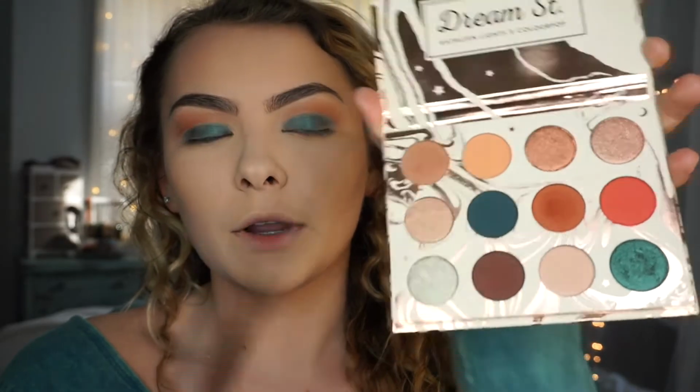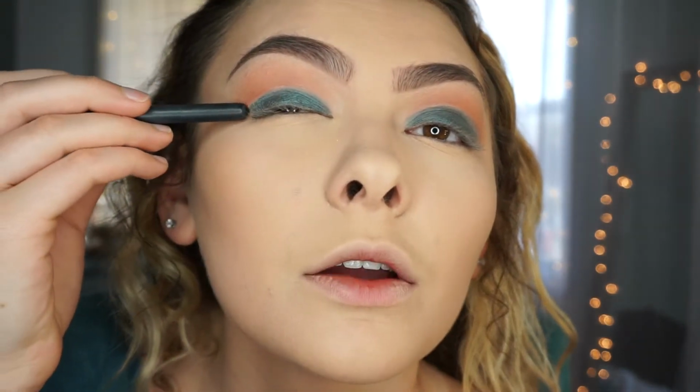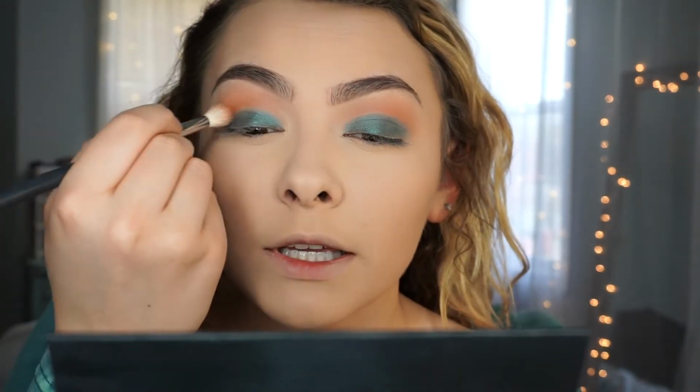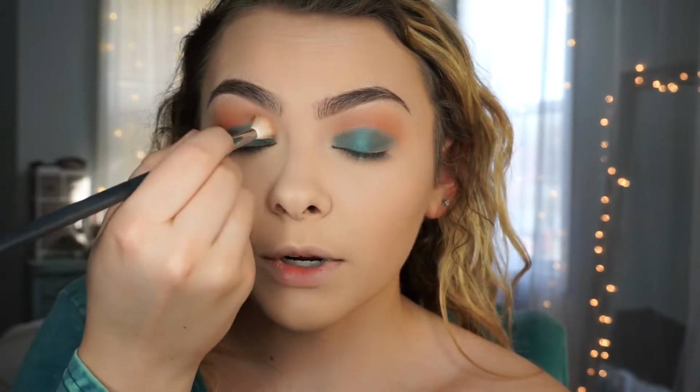I'm gonna take more of this color right here on the M441 brush, and I'm just gonna blend out the lines between the new crease and the shadow where I cut it right there. I'm just gonna lightly blend, make sure there's not that white space right there.